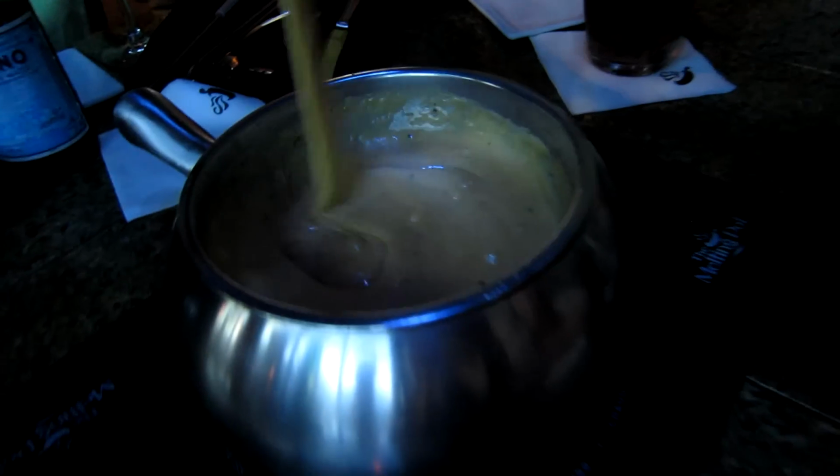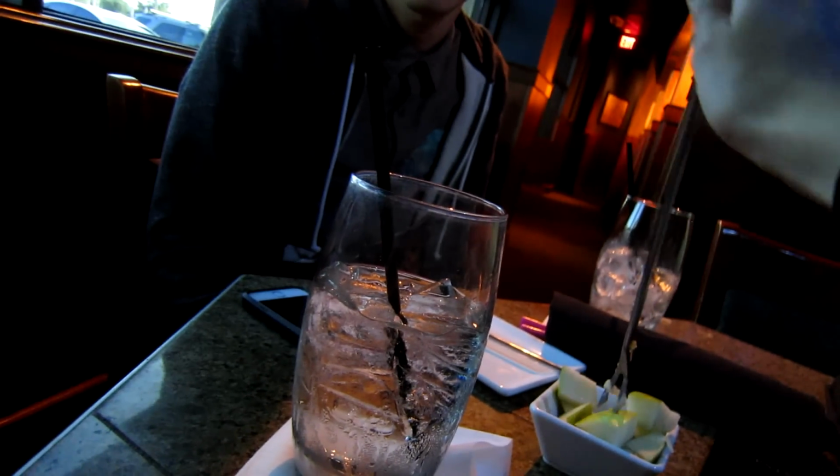So we came to Melting Pot for my birthday. I'm excited. Thanks, Lori and Don. This looks so delicious. I think it's fun. It's part of the experience, right? Water. It's like empty. Yeah, I want one of these. An apple or a pear, I don't know.